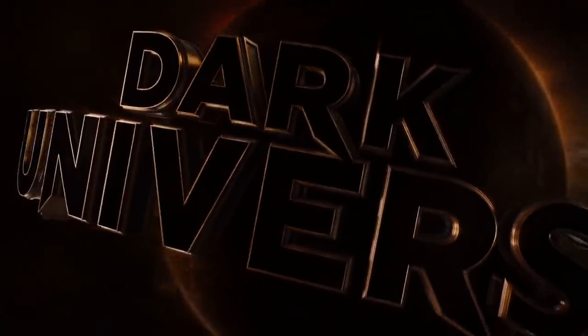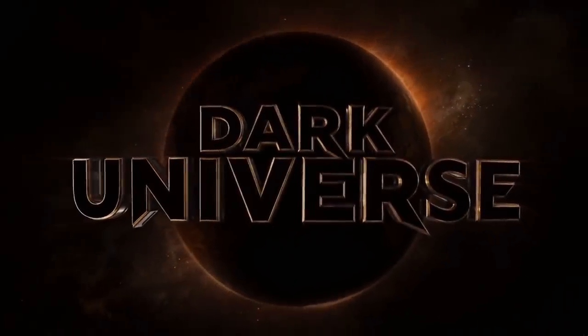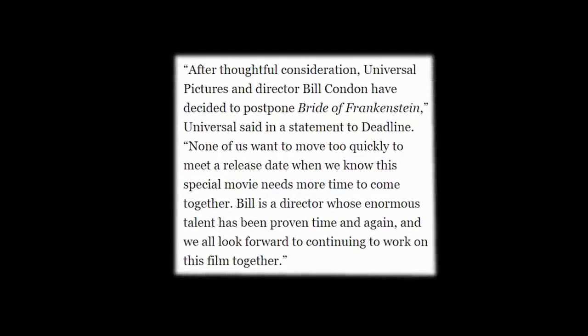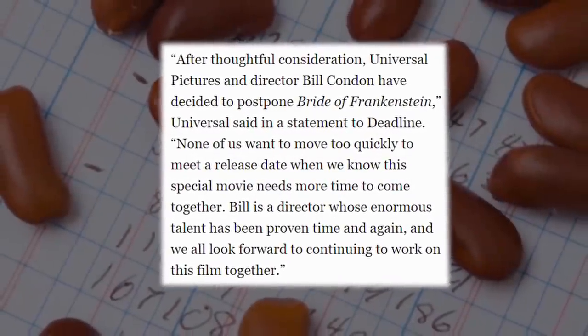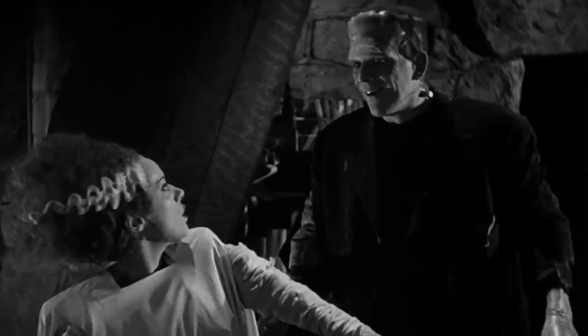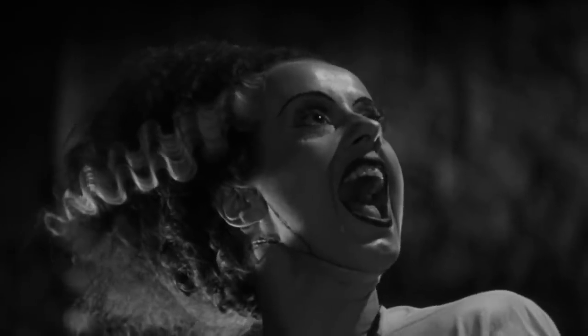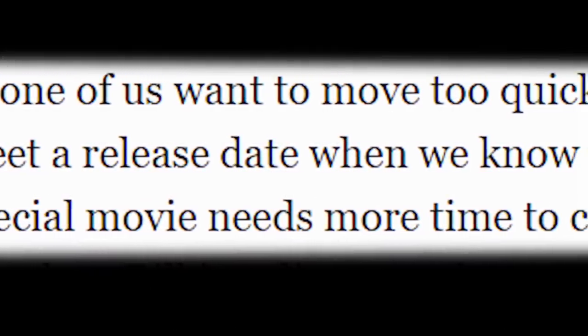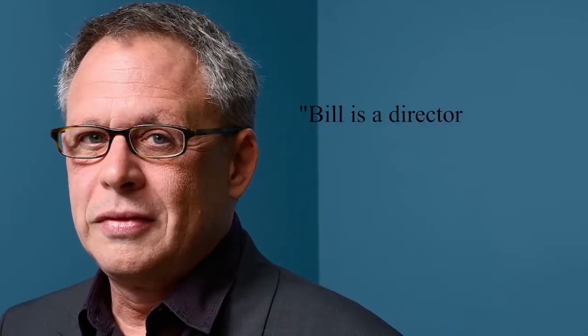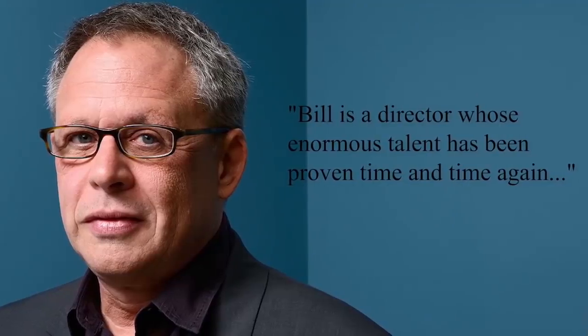Bride of Frankenstein, the follow-up, the second film in the Universal Dark Universe. The Dark Universe, terrific. Movie, has been delayed, but I've written here, but probably cancelled. Oh, absolutely, yeah. So this is the statement that they put out. After thoughtful consideration and bean counting, presumably, Universal Pictures and director Bill Condon have decided to postpone Bride of Frankenstein. For about 5 years, then we're going to try and reboot it again with a different name. None of us want to move too quickly to meet the release date when we know this special movie needs more time to come together. Bill is a director whose enormous talent has been proven time and time again. That's the end of the sentence. Bill is a director. Deal with it.